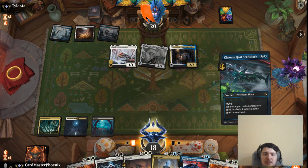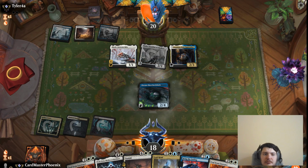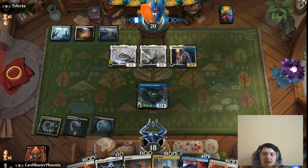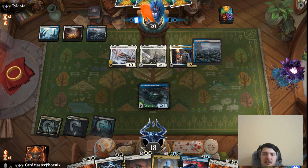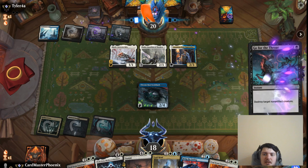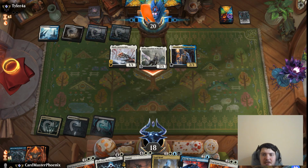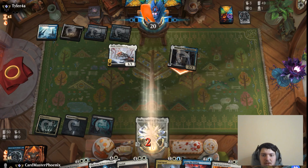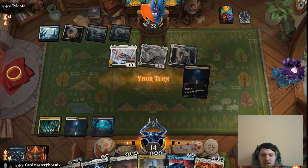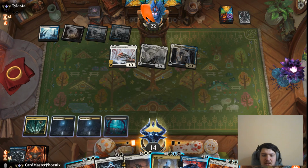Here I'm going to go ahead and play the Crumbling Sea Shark to have that blocker up. I'm not sure necessarily that this is going to stick around, but it's broken throat. Okay, you did make it. This play is Shattered Sanctum.